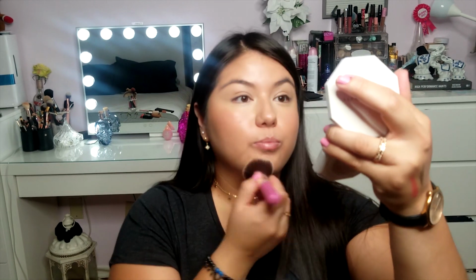So this one just gives me more of that peachiness that I like, that orangey kind of peachiness. And yeah, there you guys can see it. It's a very beautiful finish. It does have a dewy finish at first, but it does dry down, which I think is super nice, because I have combination to oily skin, so I don't like to apply something that's going to be super wet or greasy on the skin.